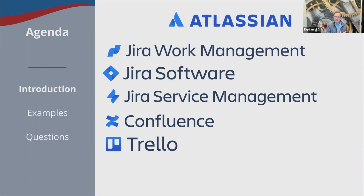So we often find that software development teams or IT teams in your organization are using some combination of these tools already, but they can very much be used and benefit all sorts of different teams, from HR to legal, you name it. Any type of team can benefit from these Atlassian tools.